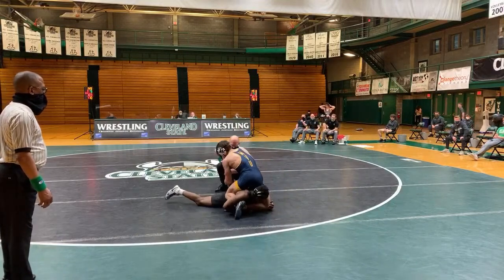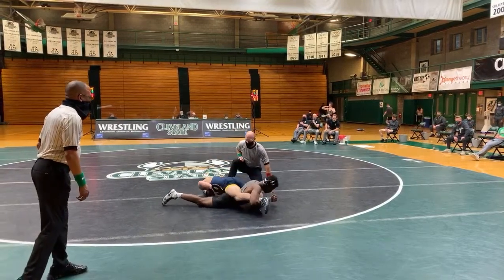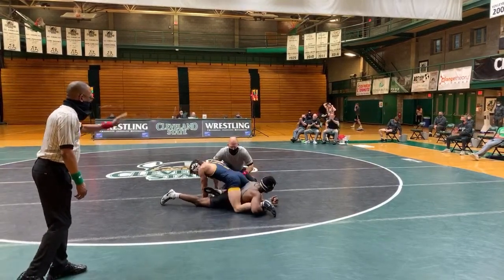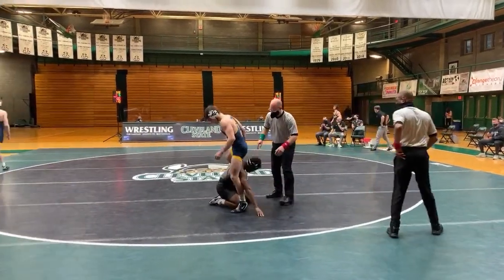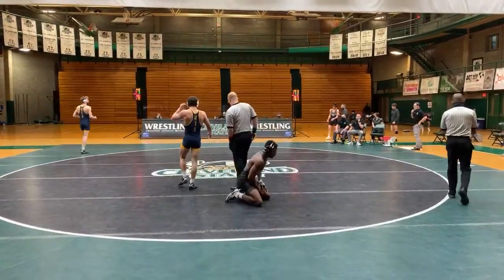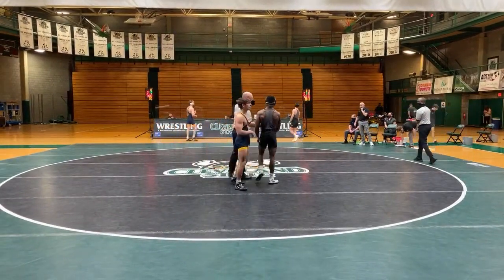Inside of 10 seconds now. Five remains. Robinson's going to pick up a 5-1 win. And the dual will be 7-6 after 149. Mountaineers will have a one-point lead. And Robinson picks up the 5-1 win for Cleveland State at 149.